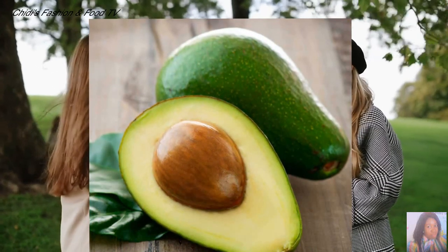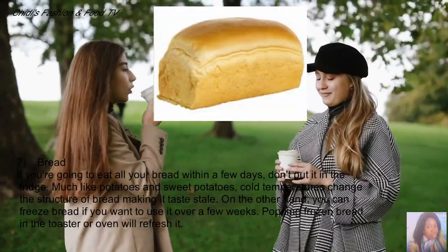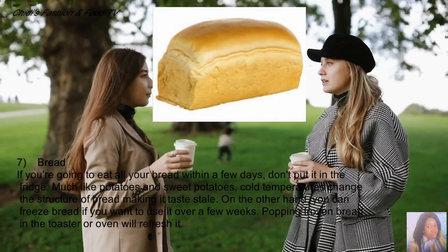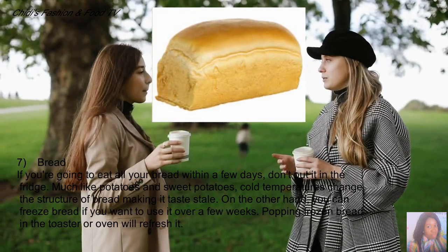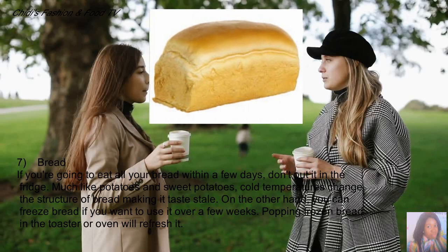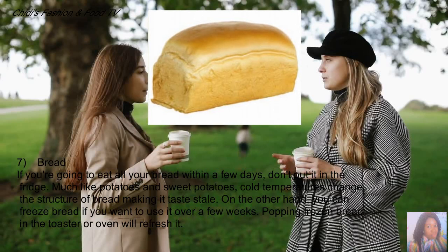7. Bread. If you're going to eat all your bread within a few days, don't put it in the fridge. Much like potatoes and sweet potatoes, cold temperatures change the structure of bread, making it taste stale. On the other hand, you can freeze bread if you want to use it over a few weeks. Popping frozen bread in the toaster or oven will refresh it.